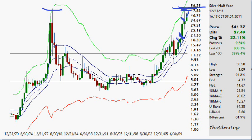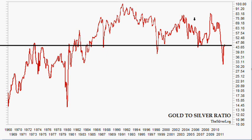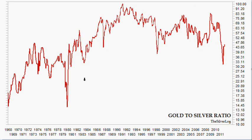Let's now segue into the gold to silver ratio. And this is the chart going back to 1968. I think what's important is this significant level here, roughly at where we are right now. And that is because it was an area that was support that turned into resistance that may be now turning into a level of support. It could pierce all the way up to maybe even 50 and still be within the general area within it.